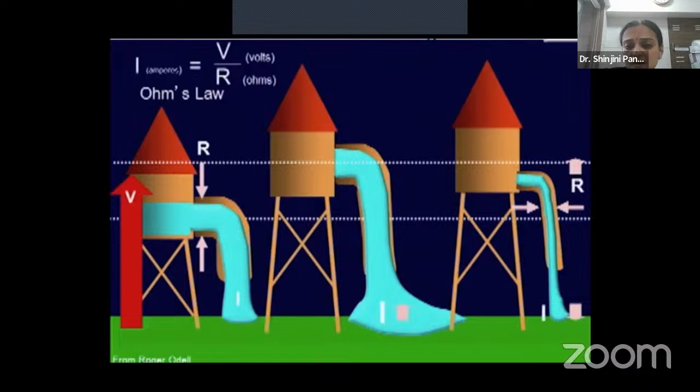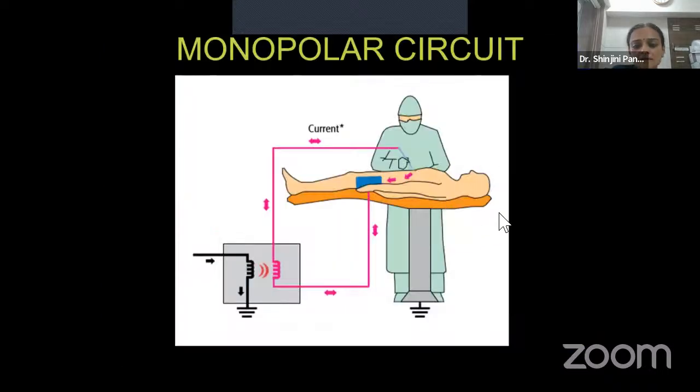So with hair, scarred tissue, external burn scars, redo endometriosis, previous myomectomy scars, you will see that your pencil or your monopolar instrument will not work very efficiently. So this is what is meant by intrinsic tissue resistance. This is one of the factors which will modify the final effect that is seen by the surgical eye. Now, what is a monopolar circuit? Very simple.